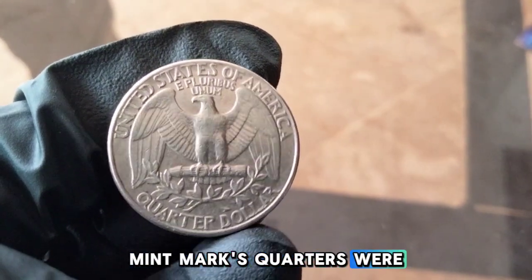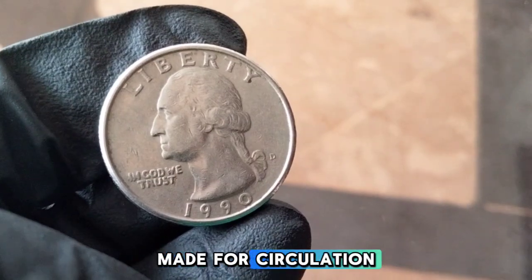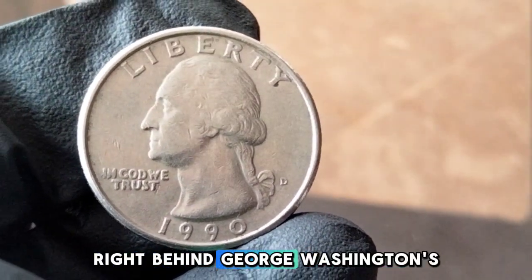Mint marks: quarters were minted in three locations: Philadelphia, no mint mark; Denver, D; and San Francisco, S. The Philadelphia and Denver quarters were made for circulation, while the San Francisco quarters were produced as proof coins intended for collectors. The mint mark is located on the obverse, right behind George Washington's ponytail.